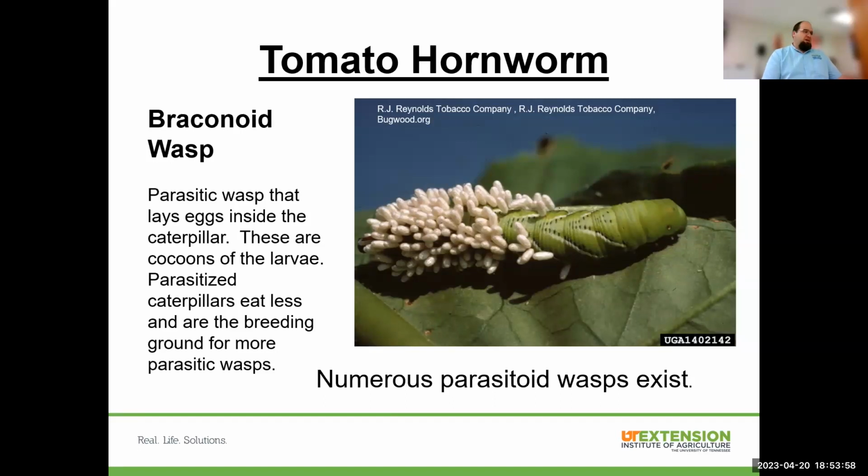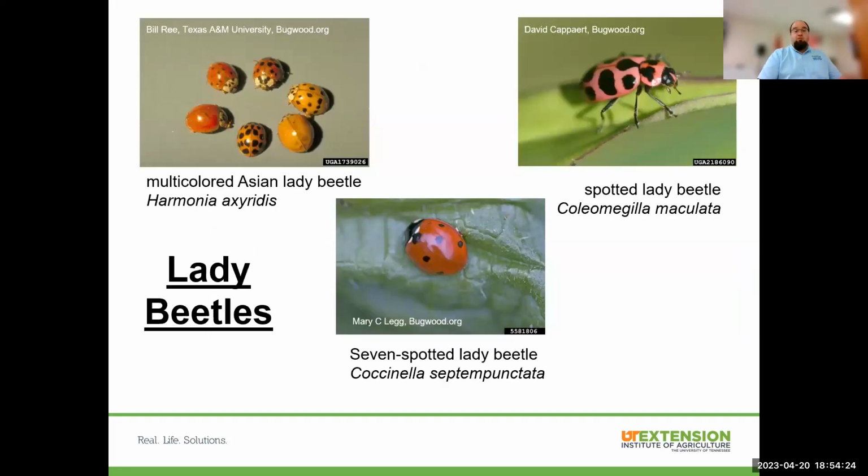There's actually, it's not a parasitoid wasp, but there's actually kind of like a predatory fly that will attack fire ants even. And so it's interesting that there's a lot of natural control options out there that could be exploited in some scenarios. But when you see these cocoons on these caterpillars, let them be. That's a nursery for good guys. Certainly, this is another good guy that we want to keep around.